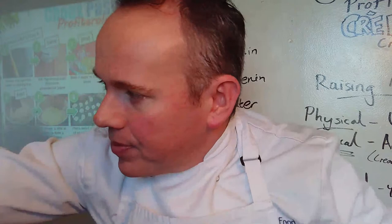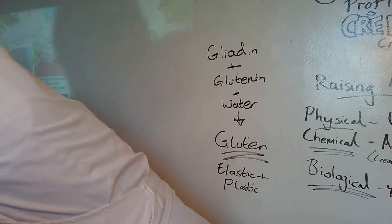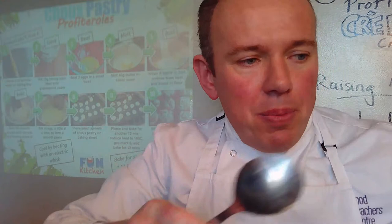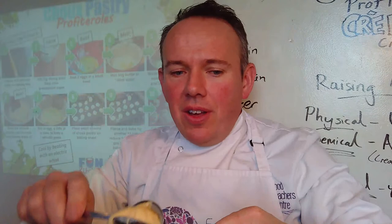So we've got our 2 spoons there. And what you can do is just use the 2 spoons and move the pastry from one to the other. There we go. Can you see that one on there? Hopefully you can. And we can just move it from one to the other, to the other, to the other.